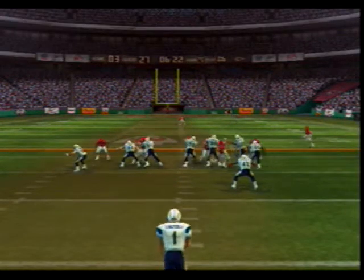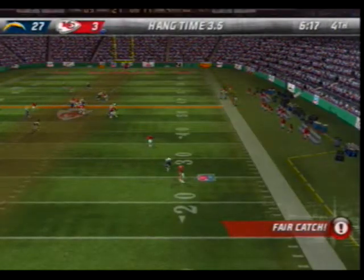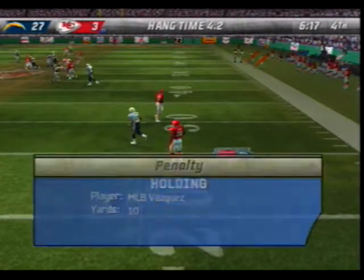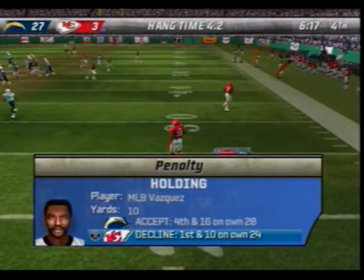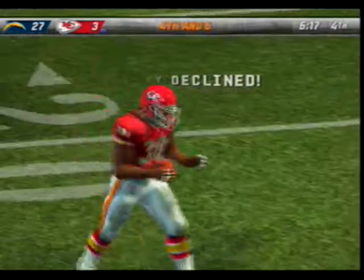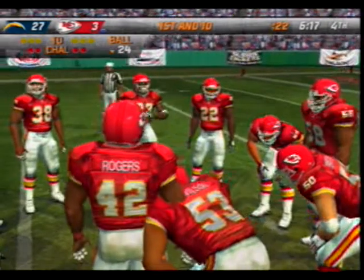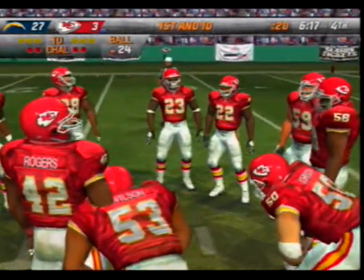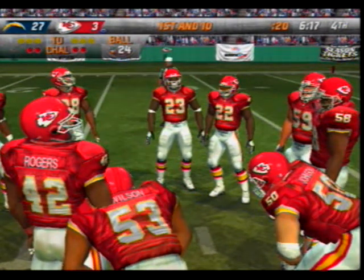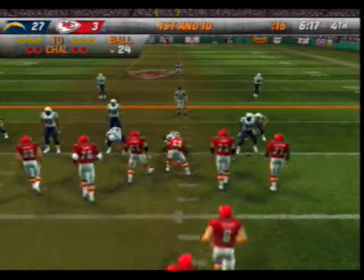Pat is ready to punt this one away. Alford back to return. He signals for a fair catch. It appears they've gotten someone for holding on the play. Holding on the offense. Number 53, first down. The Chiefs will start the drive at the 24-yard line.